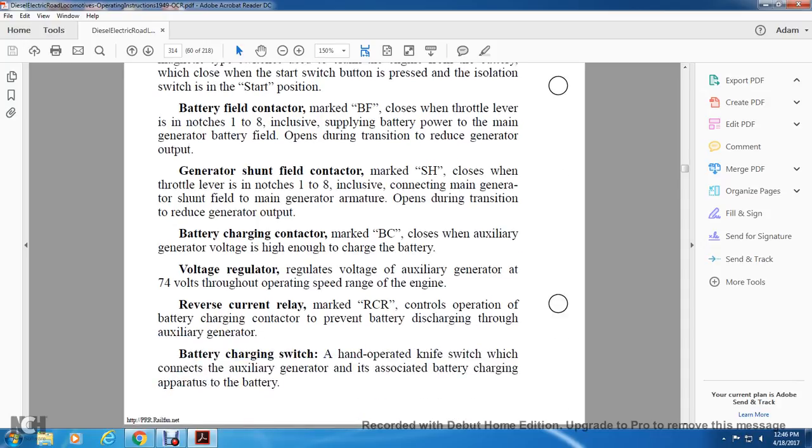Battery charging contactor, marked BC, closes when the auxiliary generator voltage is high enough to charge the battery. The voltage regulator regulates the voltage of the auxiliary generator at 74 volts throughout the operating speed range of the engine. Reverse current relay, marked RCR, controls the operation of the battery charging contactor, preventing battery discharge into the auxiliary generator.